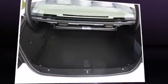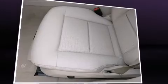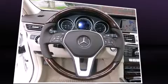Mercedes-Benz prioritized handling and performance with features such as power front seats, a leather steering wheel, and remote keyless entry. For drivers who enjoy the natural environment, a power moonroof allows an infusion of fresh air.